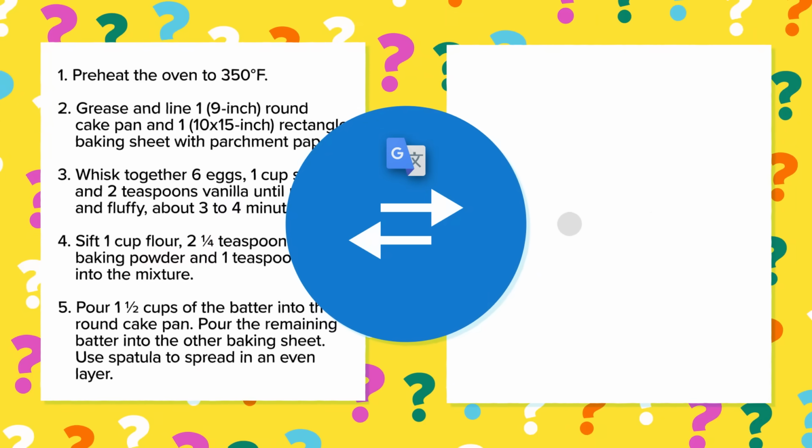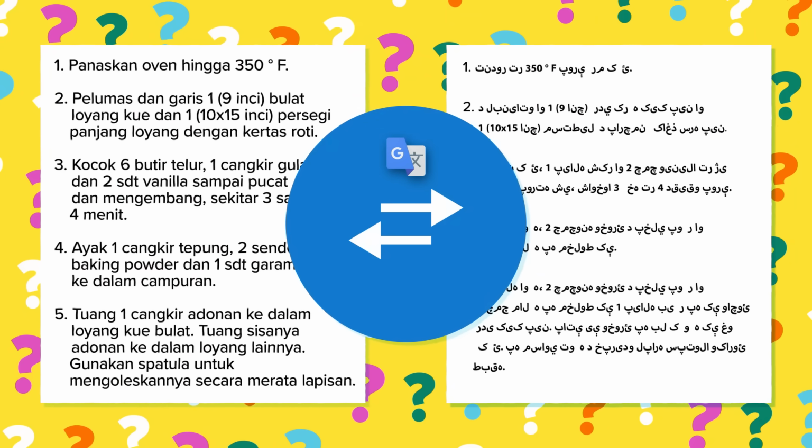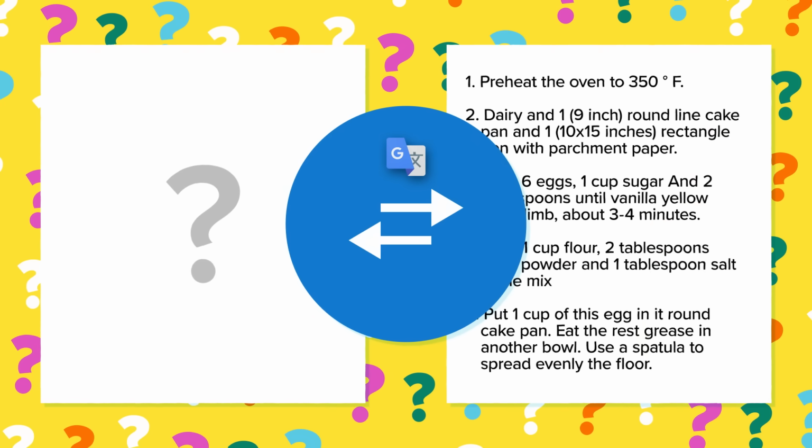If this is your first time here, what we do is we take a recipe and put it through Google Translate. It goes from English to Indonesian to Pashto to Basque and many, many more until finally back to English to give us a really hilariously translated recipe. I've gone to torture my friends Katie, Kelly, and Mimo, which was so much fun. But now you are back in the hot seat and we got a recipe from you guys, so let's go.